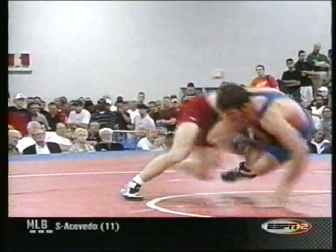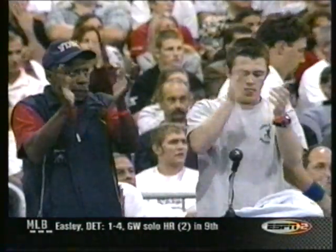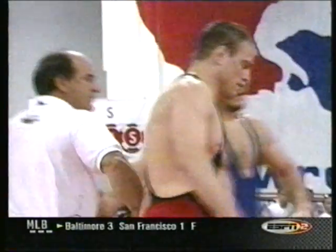Right here you see Sanderson in on a shot, drops into his hip, he picks up the points. Down low on the legs, you gotta love it. Certainly the Iowa State group right there, love it. The hand raised, Kale Sanderson, we'll look forward to more great things from him.